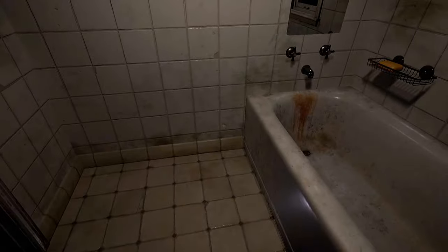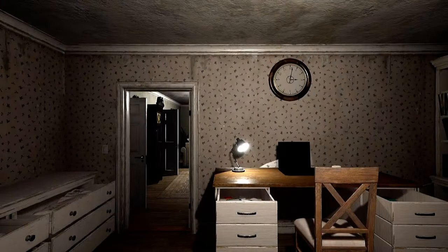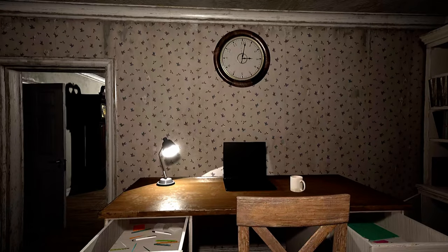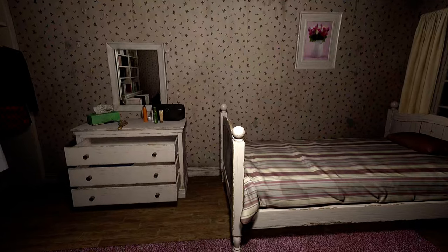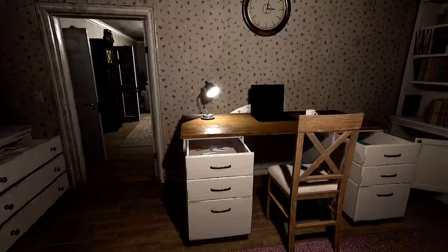Whoa, what happened to the state of this apartment? What the fuck? I didn't expect that. Now, notice how the apartment seems to be worse for wear now. Interesting.